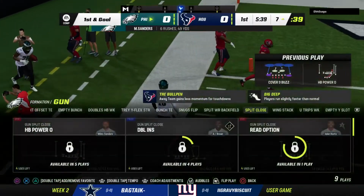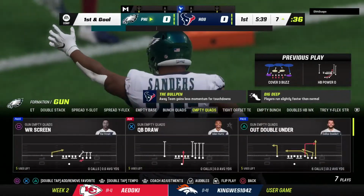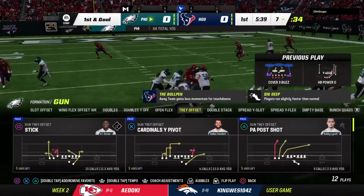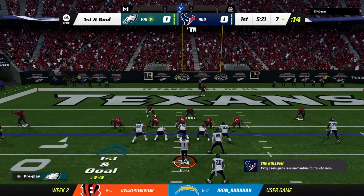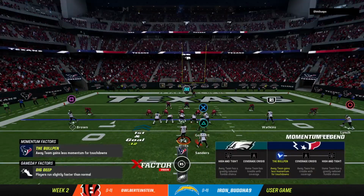And he is out of bounds, but first he gets it inside the 10 to the 7. 49 yards rushing for him here. What a start to the ball game. It's 1st and goal. 19 Chargers.